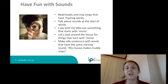mouse? So bear in mind when your child's first developing these sound awareness skills, they might not get it at all. So you might just need to expose them. You want to teach them, not test them.